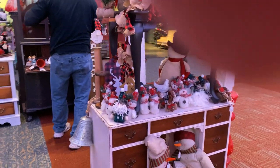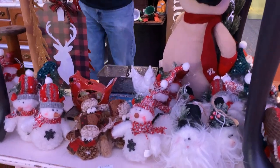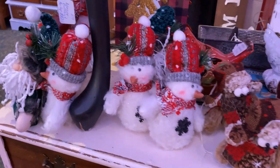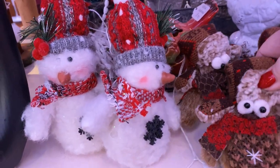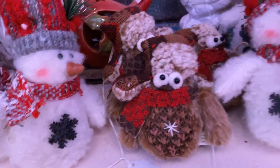Okay, everybody. This is the morning of the big day. Oh, look at these adorable little snowmen. Aren't they cute? Oh, my goodness. I wonder if they made these. I bet they did. What's this little guy? Oh, cute. These are so cute.